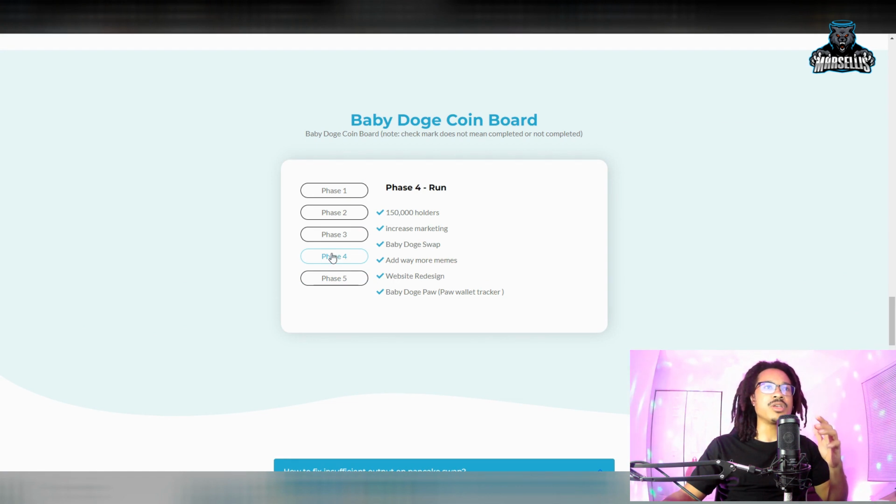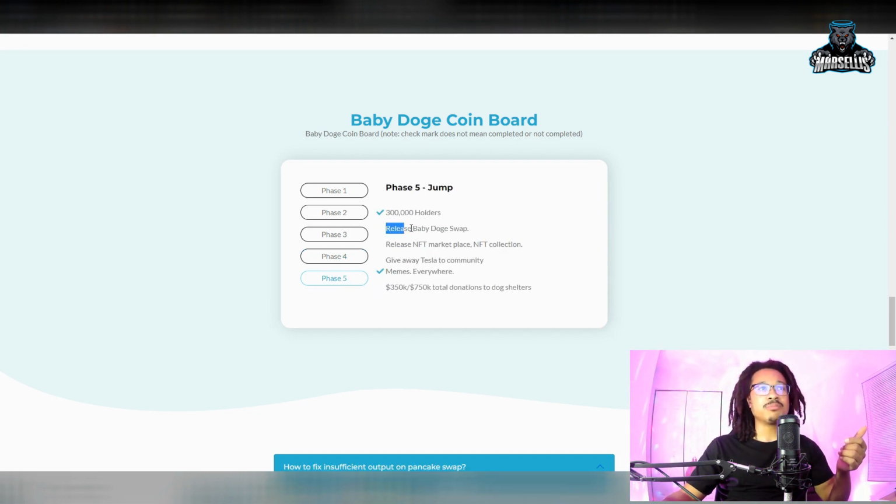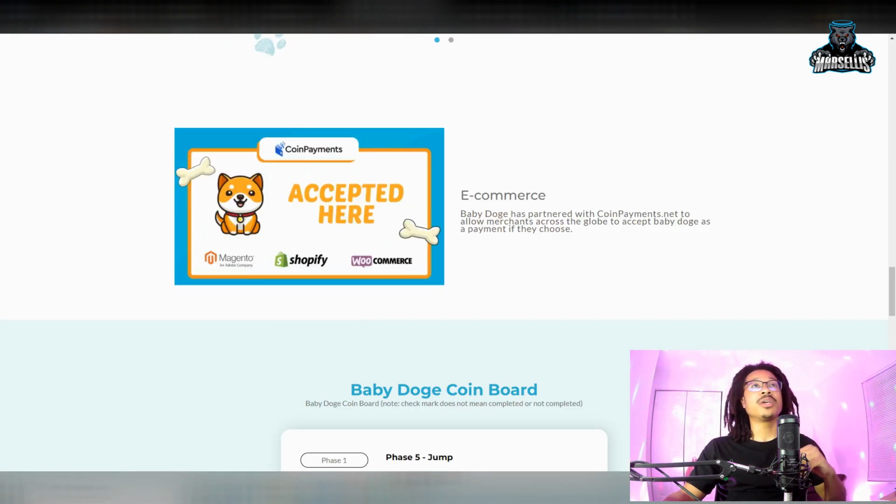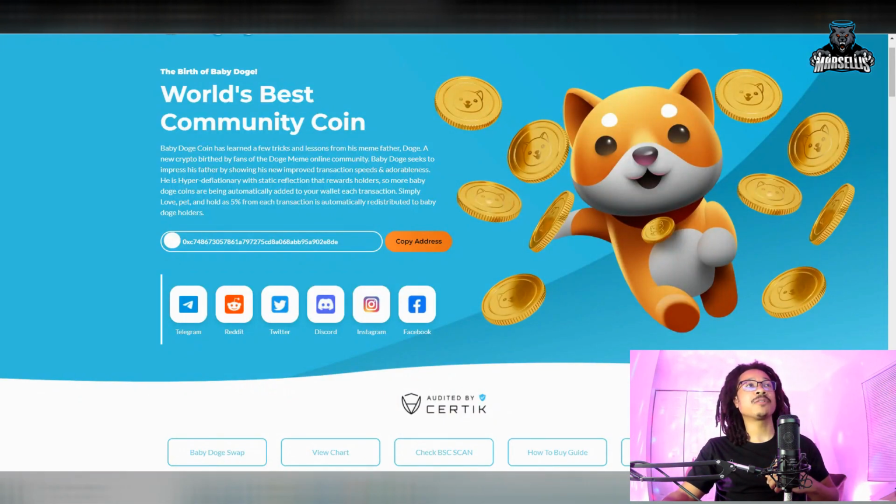I think they're really just reinventing Phase 6, because when you look over here at Phase 4, you see they already have Baby Doge Swap checked here. But then you go over here, they got released Baby Doge Swap here. So maybe they made Baby Doge Swap, but they didn't release it. I don't know. There's a lot of different controversy going on. Hopefully they still put out the exchange, but they're doing a lot of different work to Baby Doge. So we're just gonna have to sit back and wait. I want to see Phase 6 come back up here with all that good stuff. But yeah, anyways, this is pretty much all I got for all that good stuff.